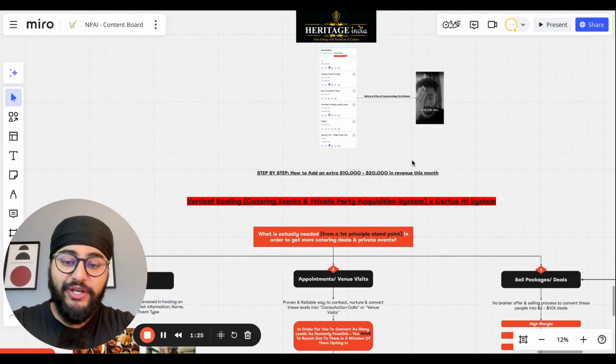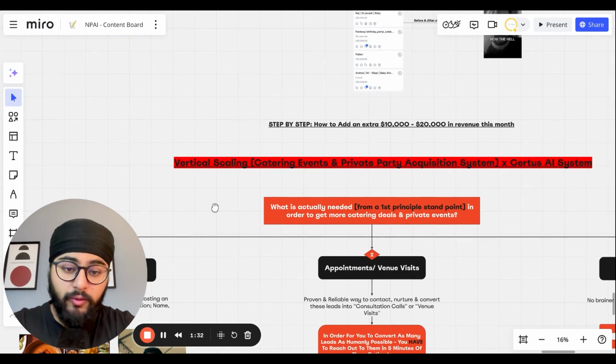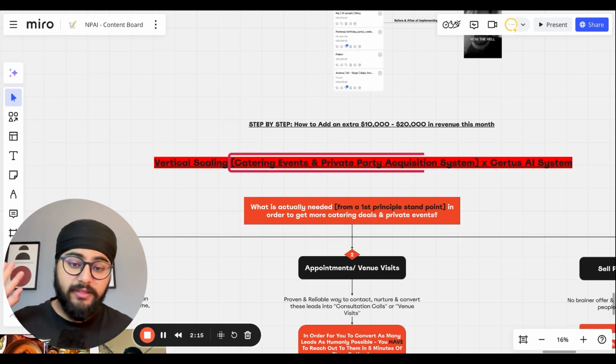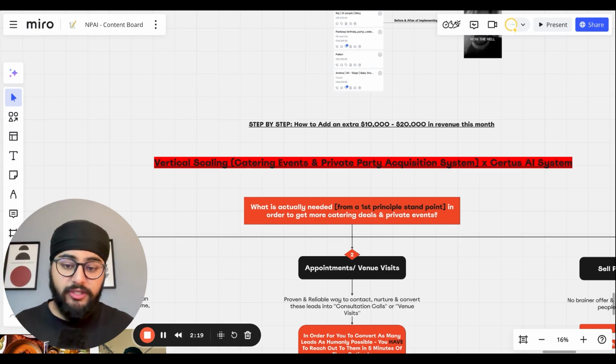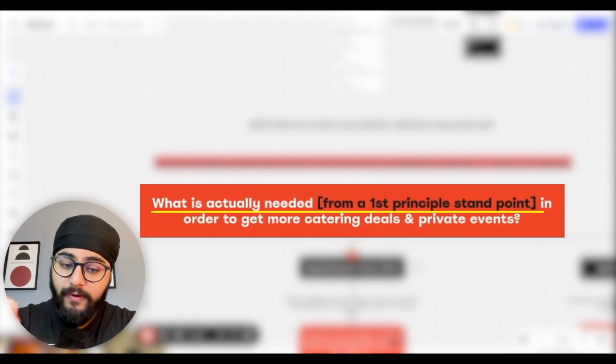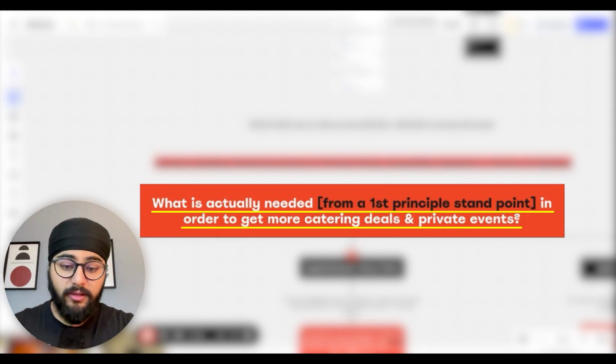So now that you've heard it from him himself, let's jump into how to add an extra $10,000 to $20,000 in revenue this month and how you're going to do it with the vertical scaling X Certus AI system. The reason we call it vertical scaling is because it focuses on the catering events and private party acquisition system. Just as a base principle, if you're looking to increase the catering events and private party business for your restaurant, what is it that you actually need from a first principle standpoint in order to get more catering deals and private event deals? There's three things.